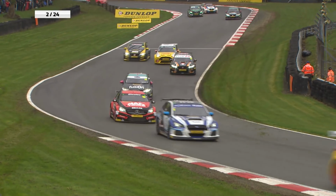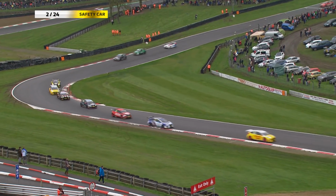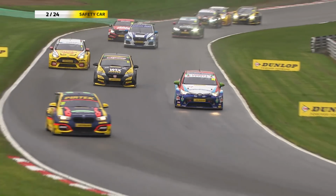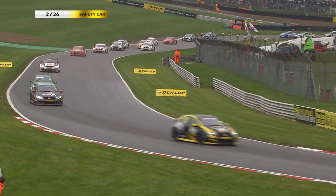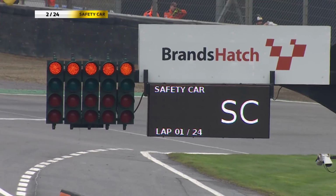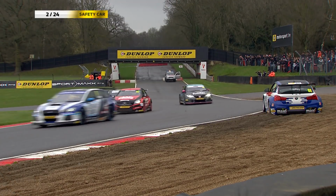So we can catch our breath, recap what's going on, as there you see Dan Camish trying to fend off the challenge of James Cole. And on to Cooper Straight they come. We're on lap 2. The safety car has been deployed because of Stephen Jelly's BMW, the XWSR chassis, in an awkward place over at Clearways. Andrew Jordan ahead of Tom Ingram, and the safety car is there ready to pick up everybody at the end of this second lap. Yes. Take a breath, David.